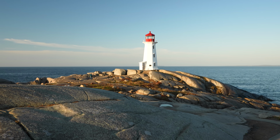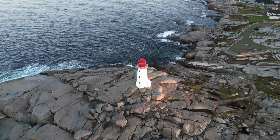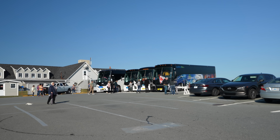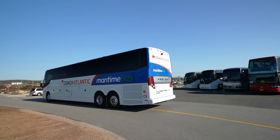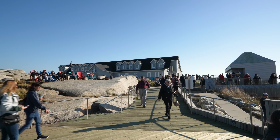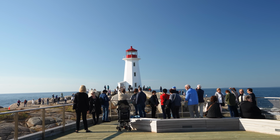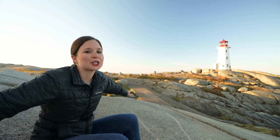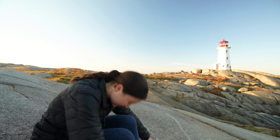It is a picture-perfect lighthouse, and I just love the scenery around it with this rocky coastline. The reason we came for sunrise is because, one, it looked like it was going to be a nice sunrise morning, but mostly to beat the crowds, because we hear this place gets crazy busy. In an hour or so, a bunch of tour buses are going to drop off hundreds of people, scattered all among the rocks, kind of like ants on an anthill. So it was very much worth getting up early, especially after our late night out at the Mooseheads game, to experience this with some seclusion. Although we're so tired.